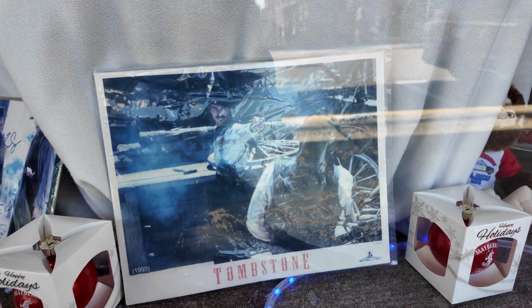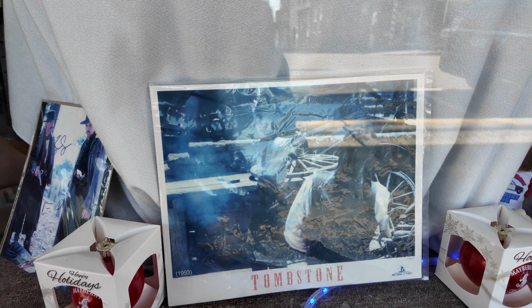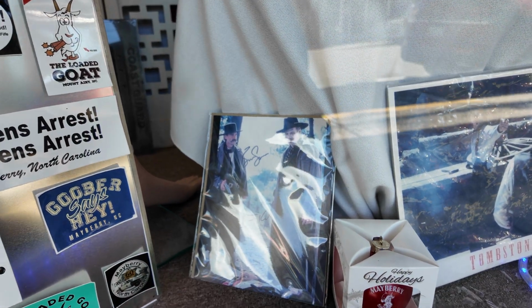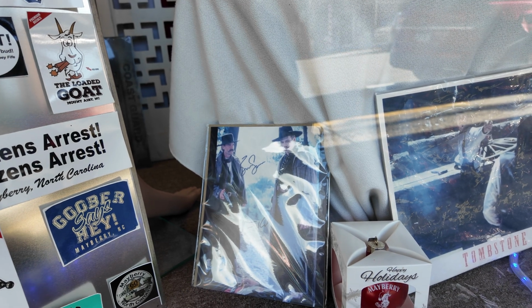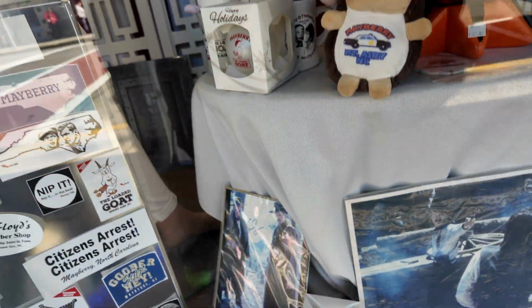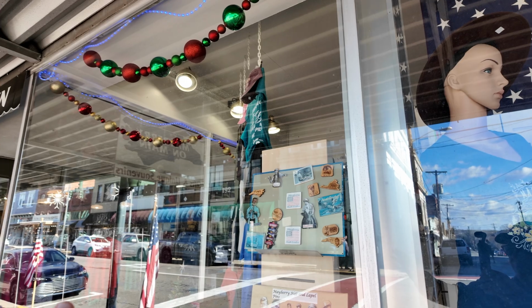And then we go down here to the bottom and you have possibly one of my favorite Westerns right there. Val Kilmer in Tombstone. You know, he played Doc Holliday. You know, "I'll be your huckleberry." That's one of the greatest lines in movie history, in my opinion. Right there's Kurt Russell and Val Kilmer together in that picture. It looks like somebody signed it, but I don't know if that's Kurt Russell's name and Val Kilmer's name. I really can't make it out. Some people's autographs are very difficult to read, but very interesting to see. Right here, you got Tombstone, and then everything else around here pretty much is all Mayberry stuff.